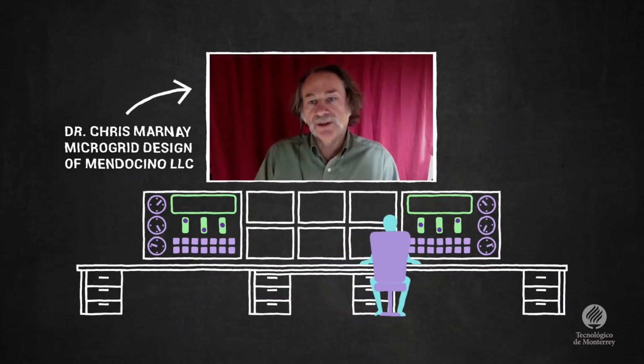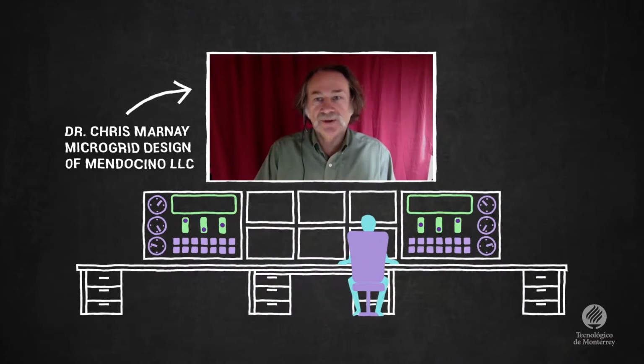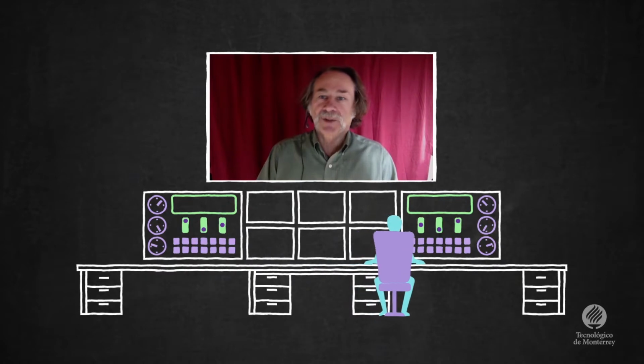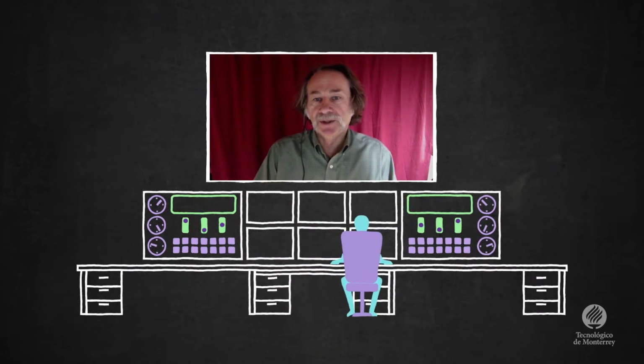Myself, I like to define three different kinds of microgrids. So the first one is much more like the traditional utility system. Certain parts of it may be able to disconnect and function as an island under some circumstances.